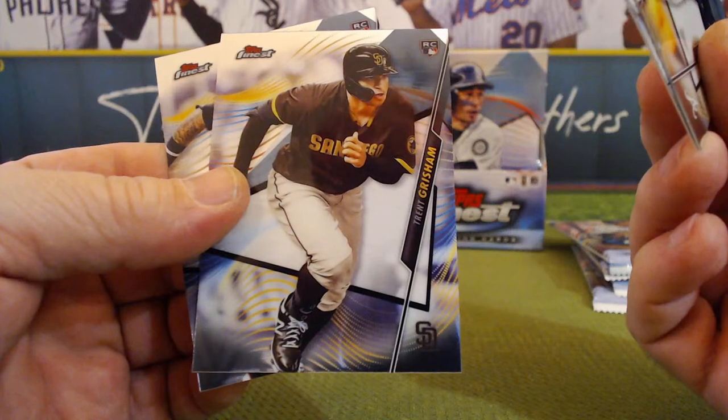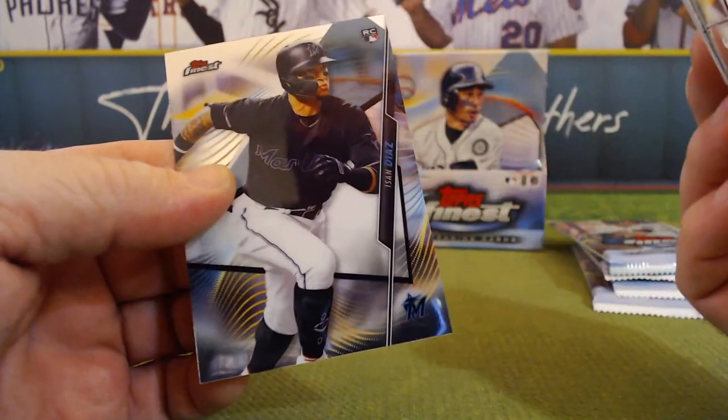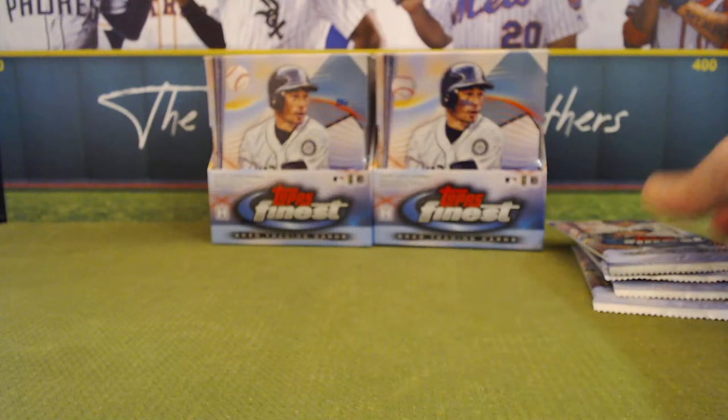We've got a Trent Grisham. We've seen him a couple times today. There's a rookie card for San Diego and Kevin. And back to the Marlins. Good to see Isan Diaz. That is Christopher, rookie card. Is that it? Rainbow? Nope. Still pretty nice. Next pack.